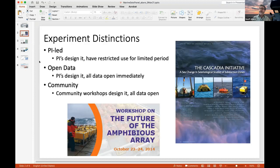And then, but I think, the thing that we're sort of here to talk about a lot are these big community experiments that are large enough that funding agencies feel like that level of resource needs a higher level of planning. These are community workshops that have planned and designed them. And again, all the data are open.